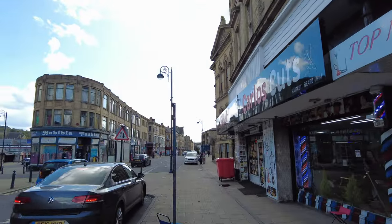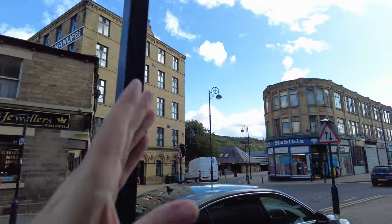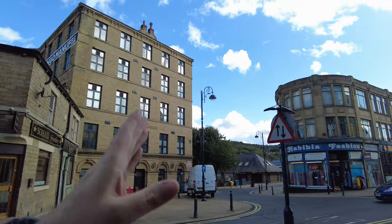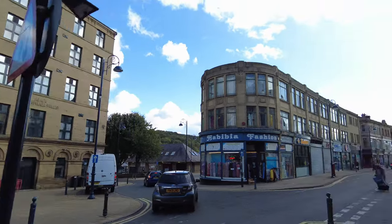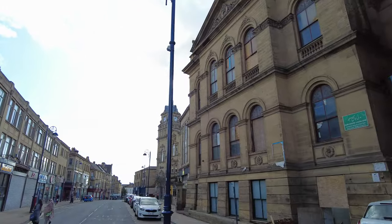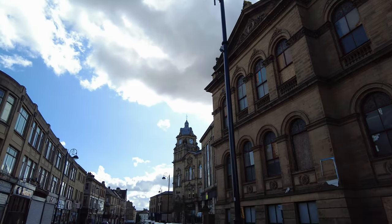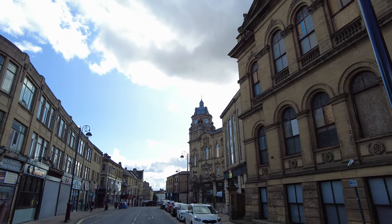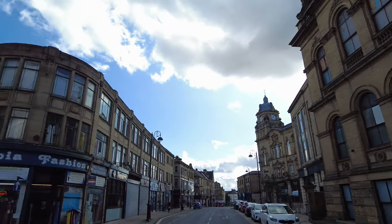So there's the market, there's the Cloth Hall Mills, established, or is it AD 1874? Well, I'll go have a look at that. But there's the co-op building, it's Kirklees College now. There it is in all its glory. Beautiful. Well, not all its glory, because you can't see half of it. But we've got two clock towers. We've got the co-op one and we've got the town hall.